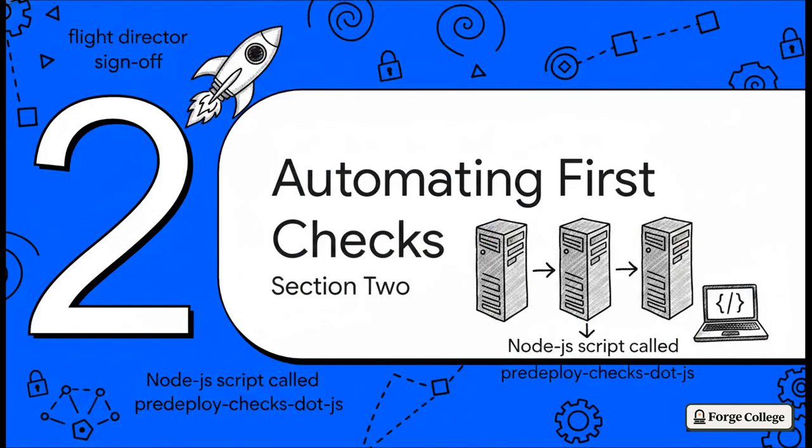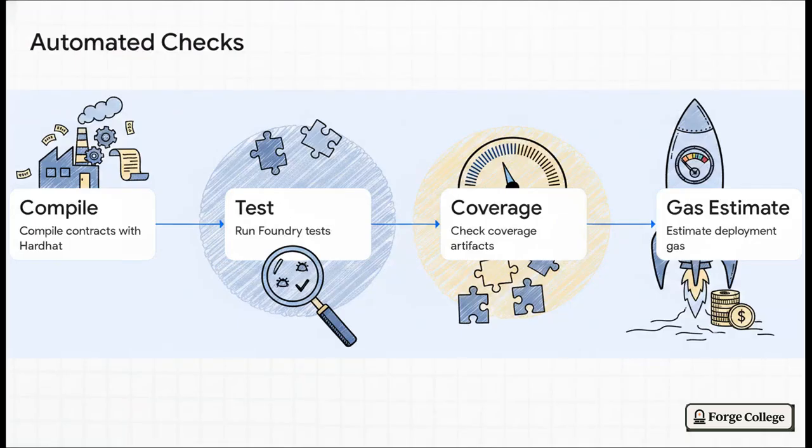Automating the first checks. Before the flight director even thinks about signing off on a launch, we have to run automated machine diagnostics. In our workflow, this is handled by a slick little Node.js script, typically called predeploy-checks.js. This script takes the heavy burden off of us humans by running 4 crucial phases automatically. First, it compiles the contracts with Hardhat to ensure there are 0 syntax errors. Second, it runs your entire suite of Foundry tests. Third, it generates a coverage report. And fourth, it estimates deployment gas.